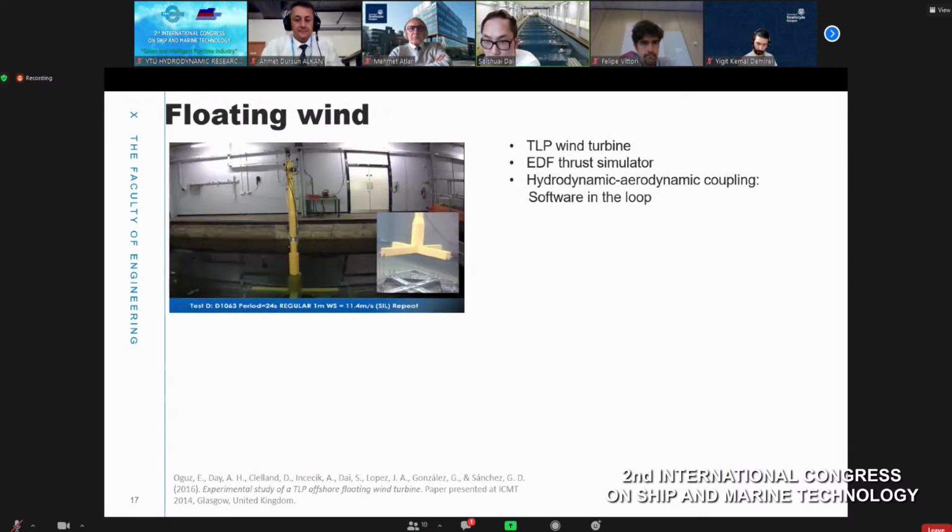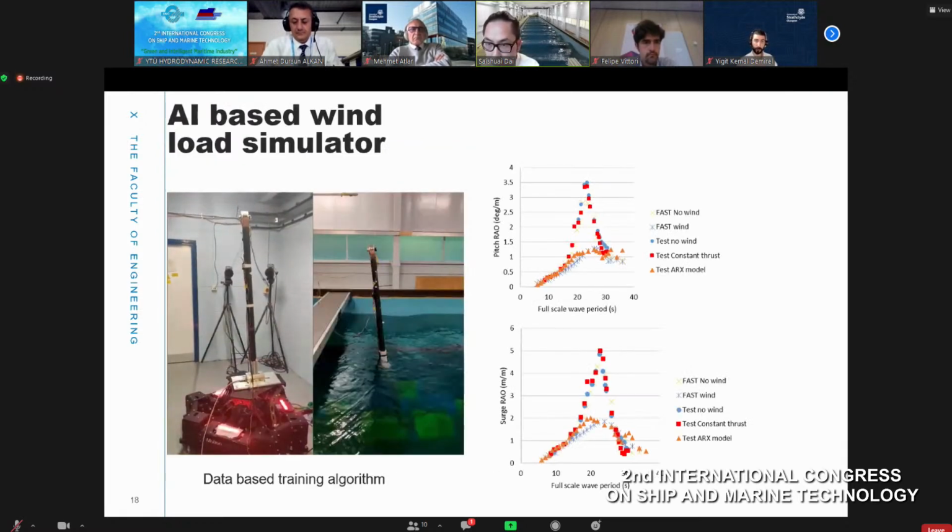Now, Philippe has just briefly mentioned the TLP test designed by Ibrugila. We, Kelvin Hydrodynamic Laboratory, executed that experiment using Synergy-developed software-in-the-loop technology. More recently, we have developed an AI-based wind load simulator by ourselves.